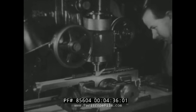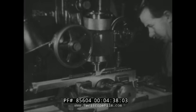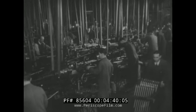Under the blows of the forge, the Bren begins to take shape out of the rough ingot. The men who manipulate the forges are highly skilled. Every blow is nicely calculated. In the machine shops, other men are taking the parts as they come, roughly shaped from the forge, and finishing them to a micrometer degree of exactness.